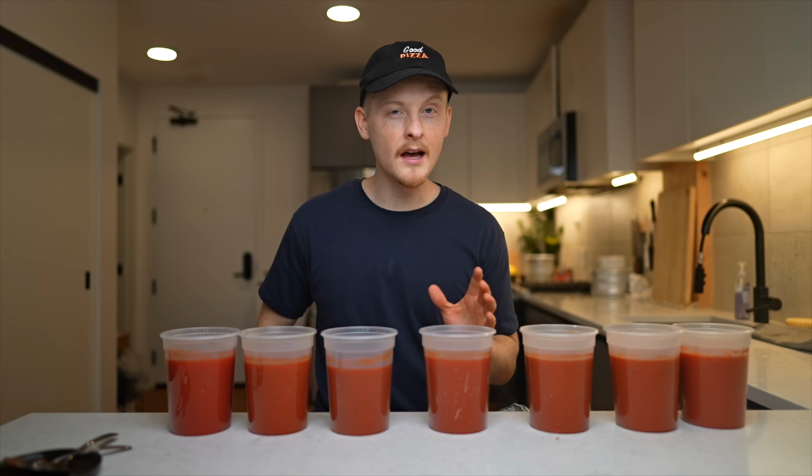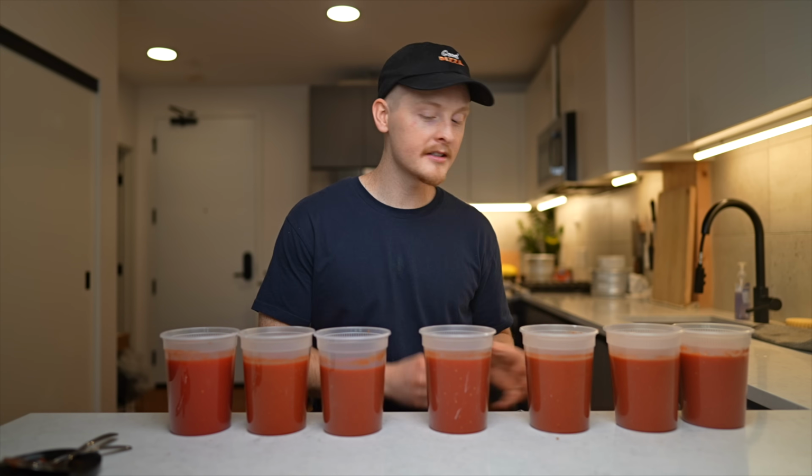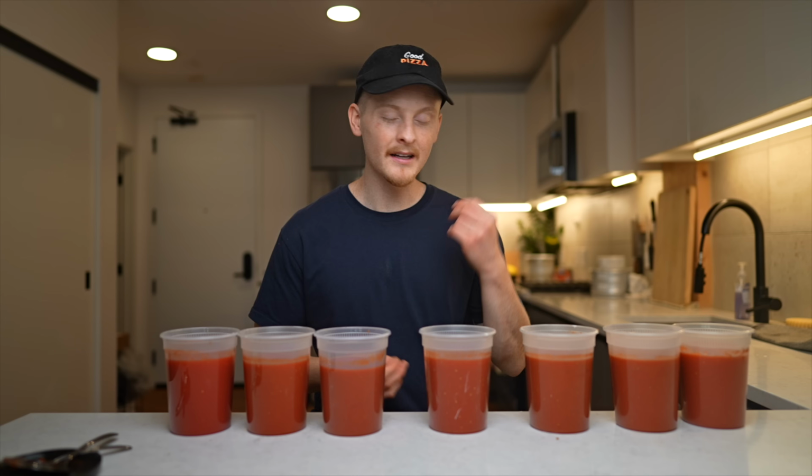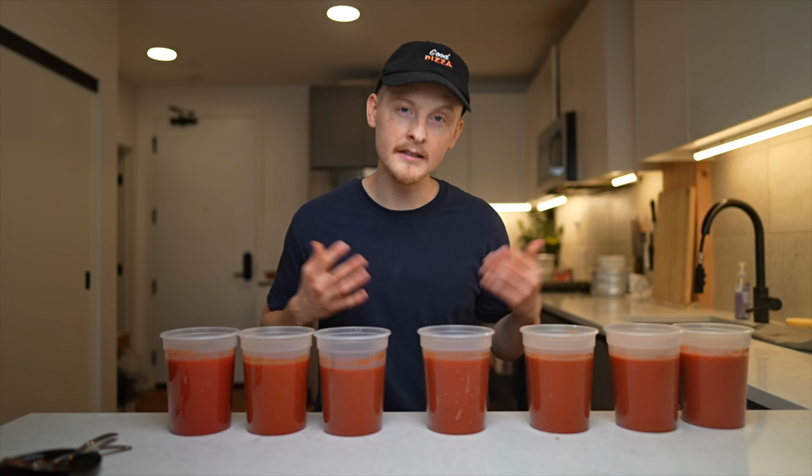This one I would say is exactly middle of the road. I wouldn't quite put it in the low tier, but I also wouldn't put it in the high tier. It's kind of diluted, but it has a good flavor balance. And if I had to use these, I'd be pretty happy with them.